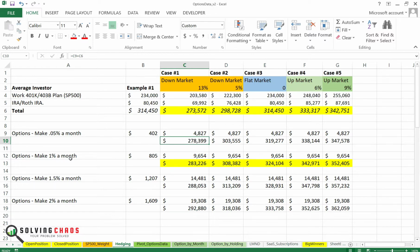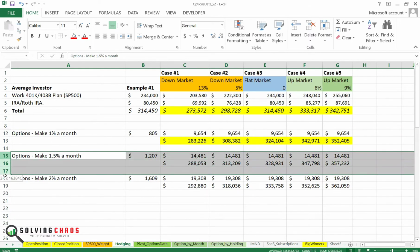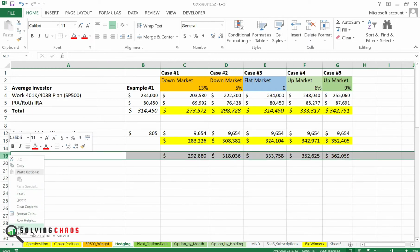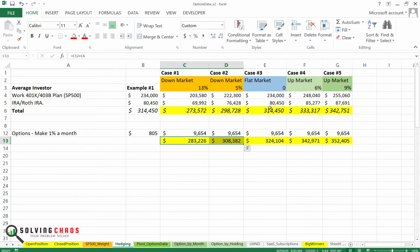And so what I wanted to do is, let's not distract ourselves. So I want to hide some of these fields, and let's not assume that you're going to make any of that. So we're going to hide those. Let's just focus on one of these. If you were making 1% in options with an $80,000 portfolio, that's about $800 a month, not a week. This is a month. So I'm using some conservative numbers. And then you multiply it by 12, you get your $9,000. So you can see the value. In down markets, this guy still has more money. In up markets, this guy will have more money. In flat markets, this guy will have more money. Well, you get the trend here.